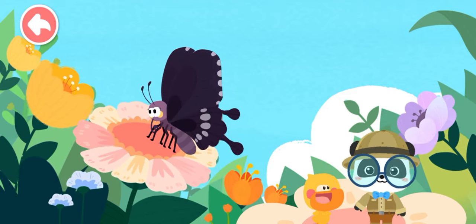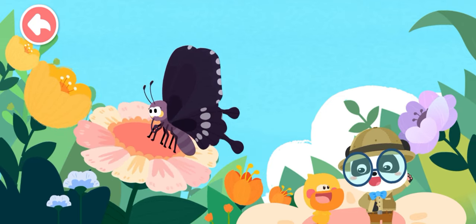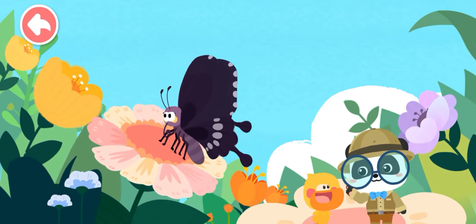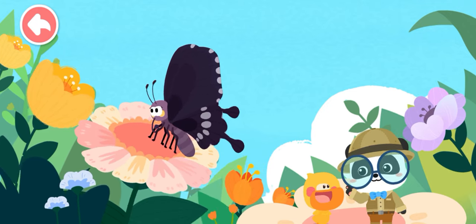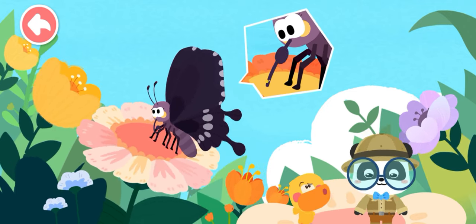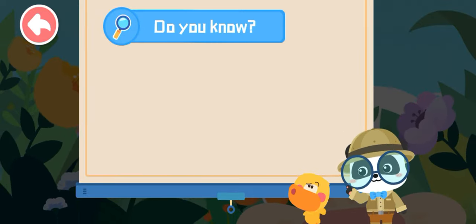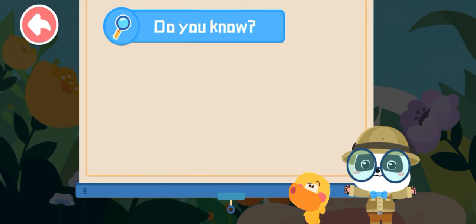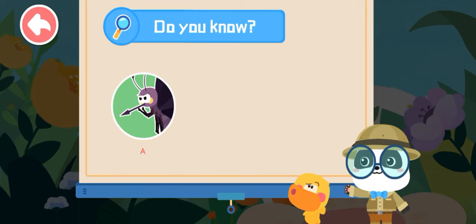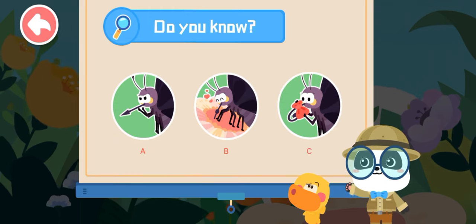Hey! Not only does the butterfly grow beautiful wings, but it also grows a special tube on its face. What does a butterfly use the coiled tube for? Kids, do you know what's the function of the coiled tube on the butterfly's face? A. Attacking enemies. B. Sipping nectar. C. Decoration.